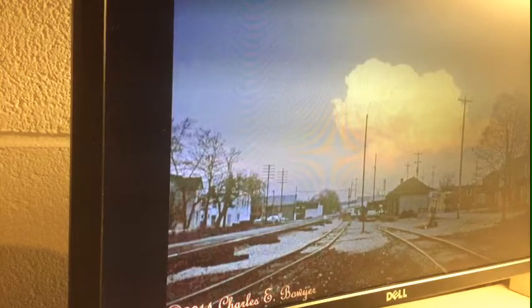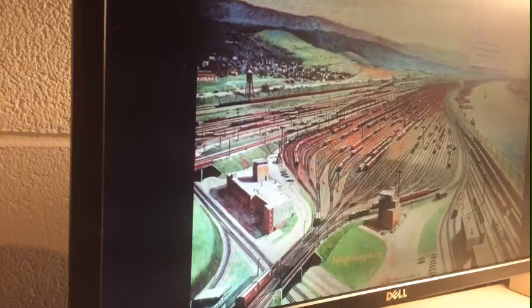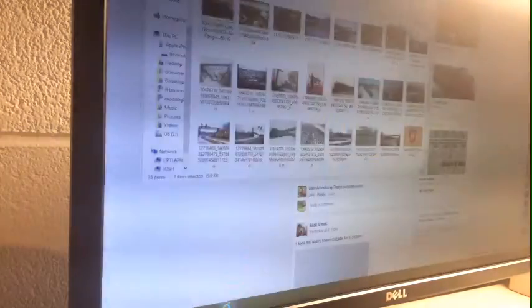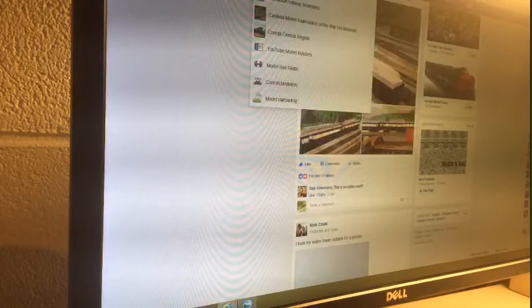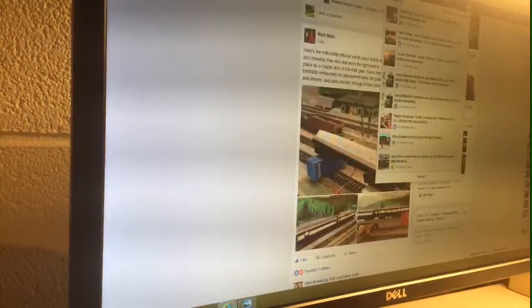There is the freight house I'm trying to model on the layout. And I have that on the layout. And there is town. And that's all the pictures here for the Pensy line. On here, Alliance is not on there. I need to add that to my photo shots.